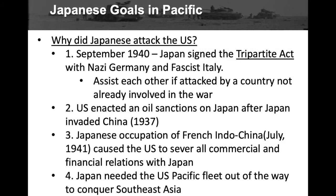And so we have to look at this before we jump into the actual attack on Pearl Harbor. We have to look at why the Japanese attacked the United States. If the United States was sitting over here neutral, not involved, if anything, they were giving war material to Great Britain, why is it that the Japanese got involved?